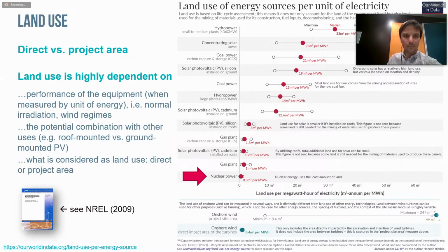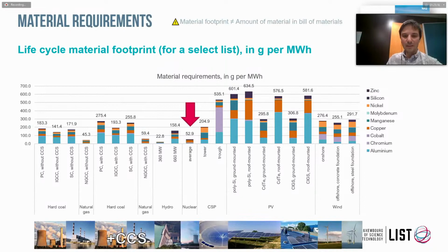And you can see again that nuclear also has a low material footprint for exactly the same reasons. So you may think of nuclear as a very capital intensive technology, because we're building this huge power plant, and we're building huge final waste depositories. But if you actually compare that to the amount of electricity that's produced over the lifetime of the equipment, then the material intensity is actually quite low.